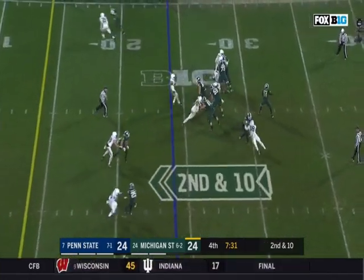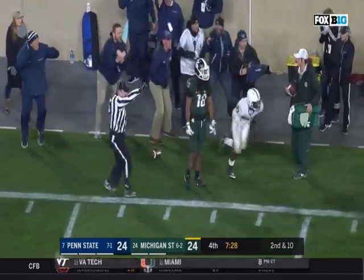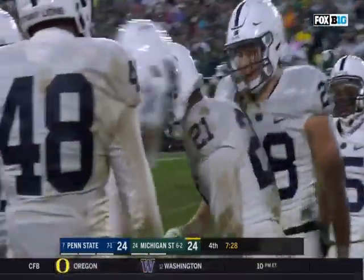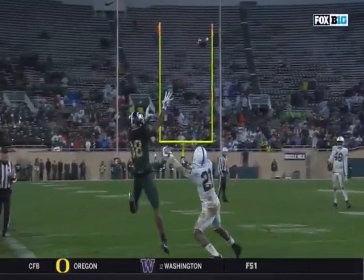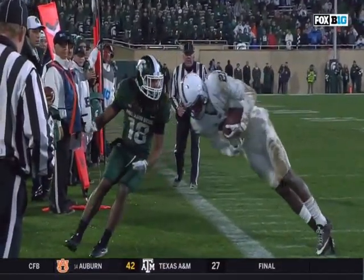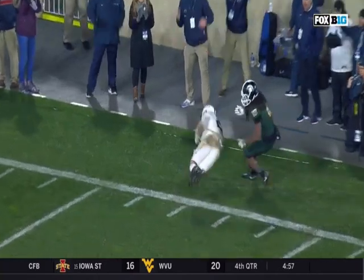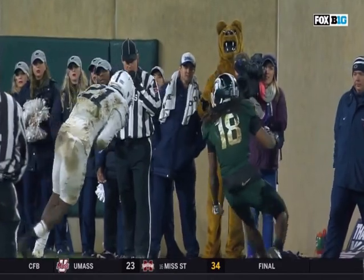Second and 10. Lewerke throwing down the sideline. Davis can't get it. It's brought in by Uruwariye. What an interception by Amani Uruwariye. We've had so many scenarios today along the sideline. Was he inbounds on this one? No question. And he maintains control as he goes down to the ground to complete the process of the catch. Possession, feet down in bounds, and surviving the ground.